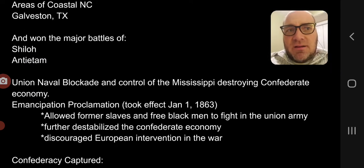We're going to talk about Antietam briefly today, but Shiloh took place in Tennessee. It was a huge battle, one of the largest of the war, between Ulysses S. Grant and notably General Sherman and Beauregard and a different Johnston on the southern side. So some names that you probably recognize there.